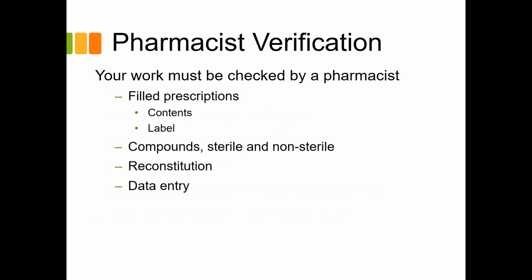Pharmacists must verify the work of a technician. These are examples of things that must be checked by a pharmacist. Filled prescriptions, so pharmacists must check them for their contents and also the labeling on them. Compounds, both sterile and non-sterile, need to be checked by a pharmacist.